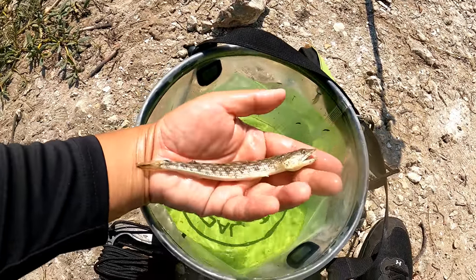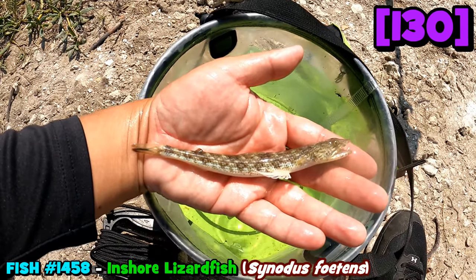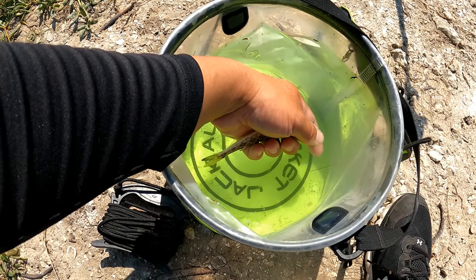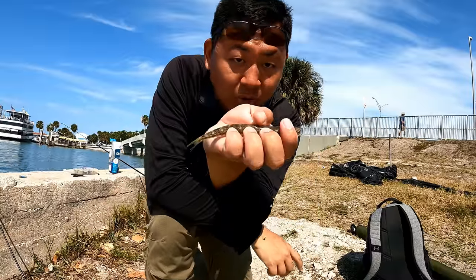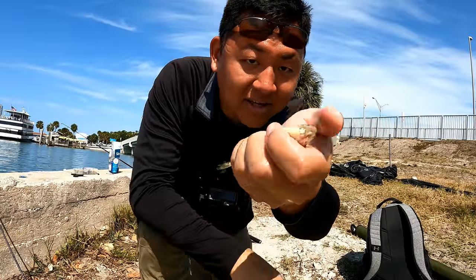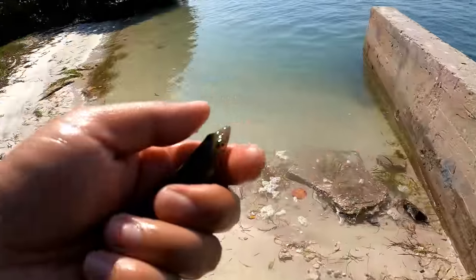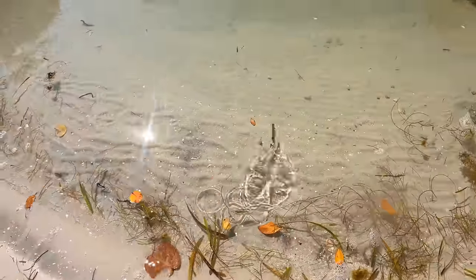Look, baby inshore lizard fish, the Synodus foetens. And I also did not expect this fish, seriously, to come on a Z spender, man. That is just to show you all how aggressive this little fella actually is, okay? All right, man, final view here of our inshore lizard fish. Sir, yes, sir. 3 species over here so far.